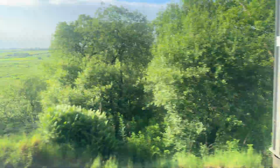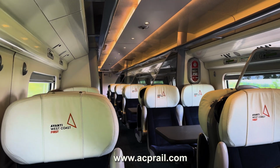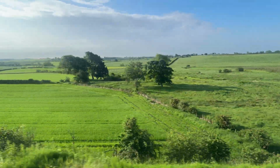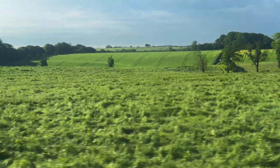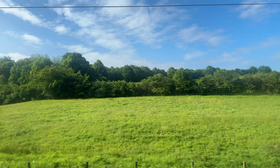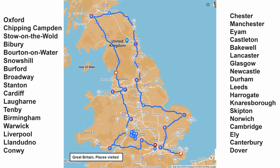which you can purchase online before you get to Great Britain from various sources, including the very reliable ACP Rail. I purchased the first class rail pass because it's only 30% more expensive than second class and well worth it. You'll get hot meals at your seat and plenty of room. The perfect way to travel. Here's a preview of all the cities and towns that I visited on this train trip. You can look forward to lots of videos about these places.